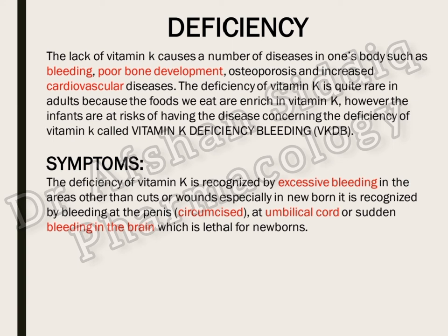The deficiency of vitamin K is rare in the adult because the food which we eat usually contains a sufficient amount of vitamin K. Green leafy vegetables are eaten by almost everyone, and some amount goes into our body, so in adults it is rare.